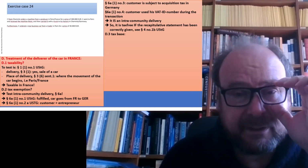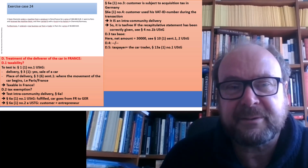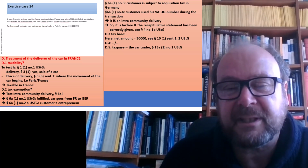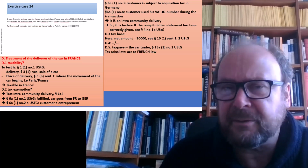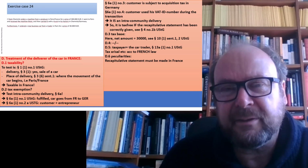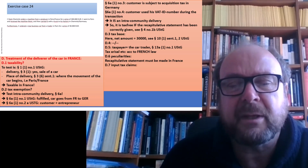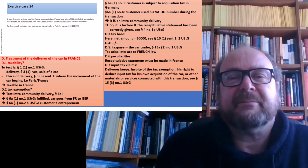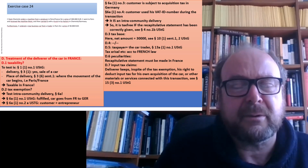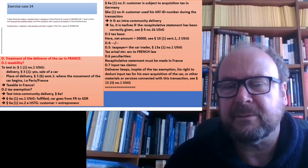And the tax base for the recapitulative statement is here 30,000, the net amount again. So there is no tax. The taxpayer, so the guy who has to fulfill all the tax obligations, here not a payment but the tax declaration and the recapitulative statement, that's the car trader. Arisal is according to French law, and all the rest is according to French law. We don't see any peculiar aspects apart from the duty to fill out the recapitulative statement electronically so that the data can automatically pass over to Germany. And in spite of the tax exemption, the deliverer keeps the right to deduct his own input taxes from the purchase of a car or marketing service relating to the transaction or whatever it might be. And so that is also complete.